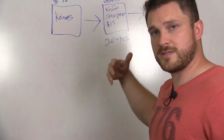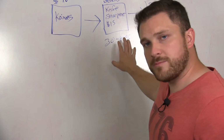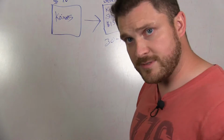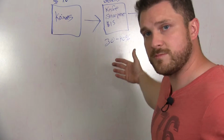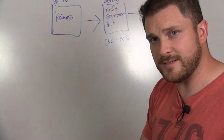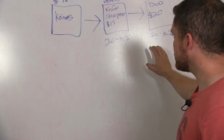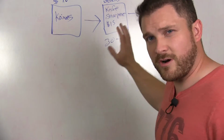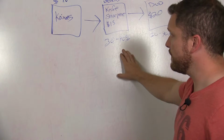And this knife sharpener is something at a discount because they just purchased, right? But 30 to 40% of the people that purchase that knife will take your knife sharpener if it's a really good offer and you do a good job selling it. Then on top of that, you upsell some sort of digital product, like a membership or a DVD or some sort of info product that's a really high profit margin item. Now, you can be really sophisticated with each of these steps and do retargeting and email follow-ups, and that will help increase your conversion rate.